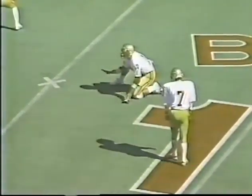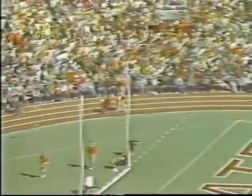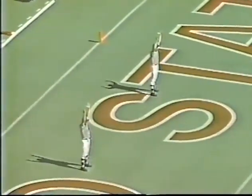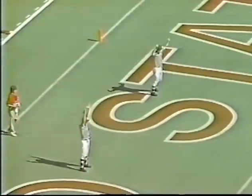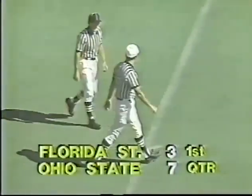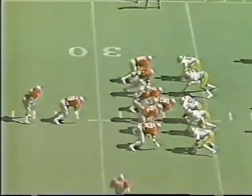The holder is Kelly Lowry. Rendina's kick. It is good. It hit the crossbar and bounded over. So with 6:59 left in the first quarter, it's Ohio State 7, Florida State 3. Ball's in the pass, and it's a 1st down, Ohio State. 2nd man through gets the ball up to the 35-yard line. 2nd down, 8, Ohio State at the 35.